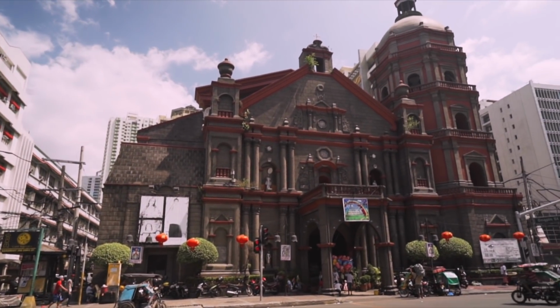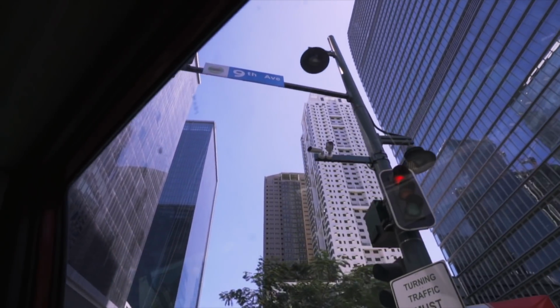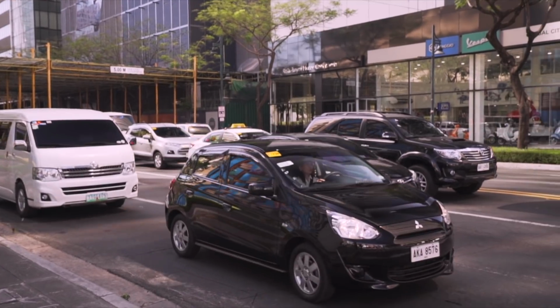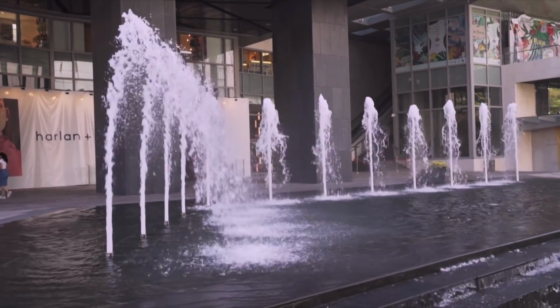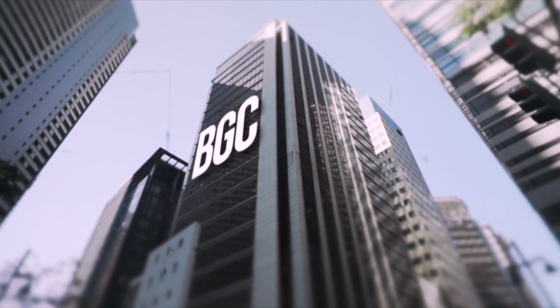Now, we've seen all of the many historic sides of Metro Manila, but this is a city that also looks to the future. And there's no better place to see this side than the Bonifacio Global City, known locally as the BGC.